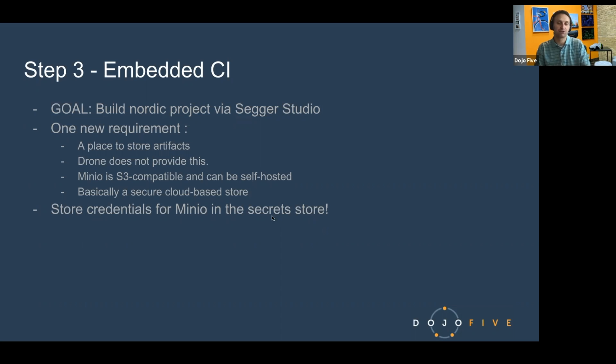And then this is where we'll also show off the secret store and how that works inside of Drone, and how you can kind of protect your builds from folks.